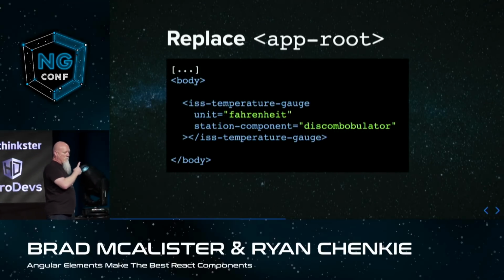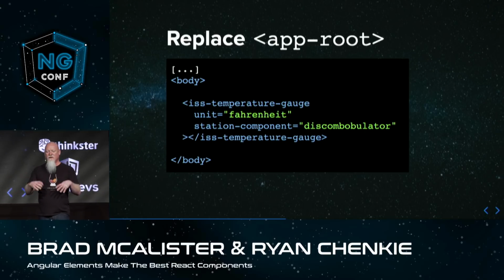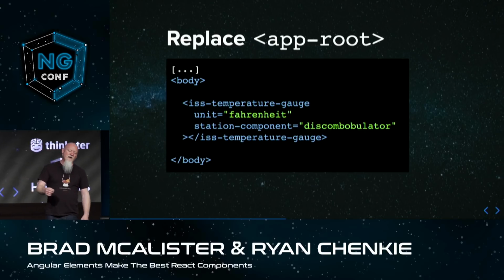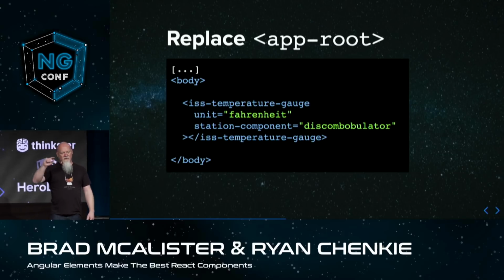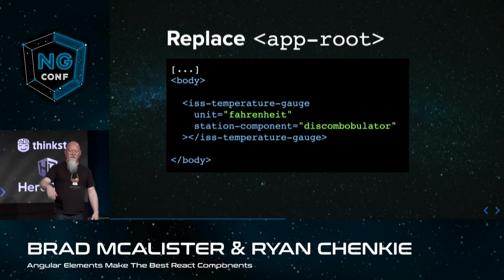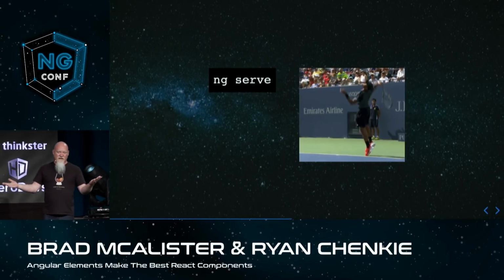Next. All right. So, since we don't care about the whole dashboard anymore, we just care about that one component. And right now, before it gets simpler, as Rob was saying, we need to replace the app root with our temperature gauge component. So we just do that. We get rid of app root. We throw the temperature gauge component in there, and we add the relevant inputs, and in our case, NASA, it's Fahrenheit, and the station component of discombobulator. All right, and then we do ng-serve, because we want to see how it works, right?